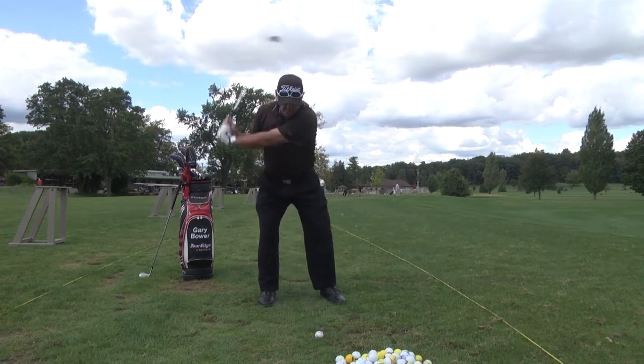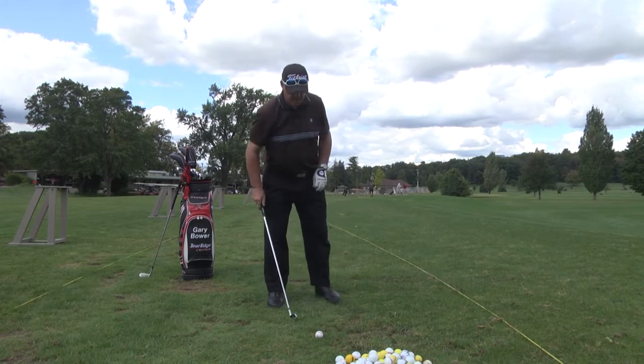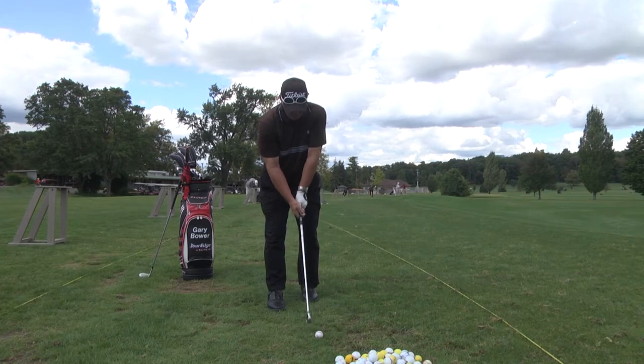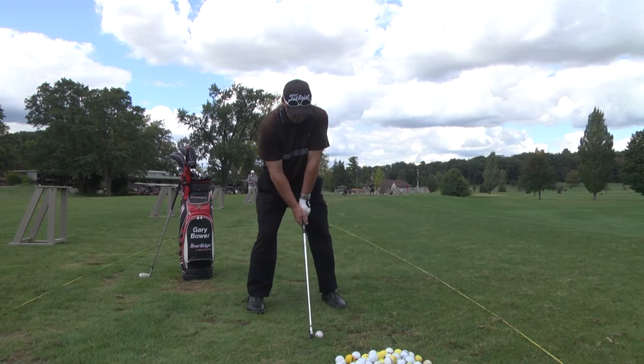Arms and turn. Right knee up by left knee, and we turn through the shot. So I set up, I've choked down a little bit. Hands are under my chin, ball position middle.